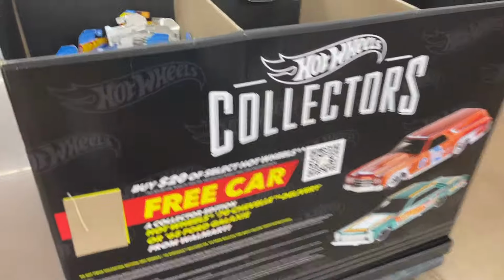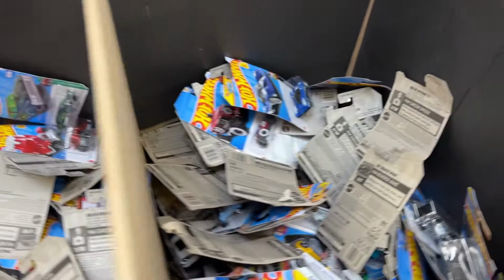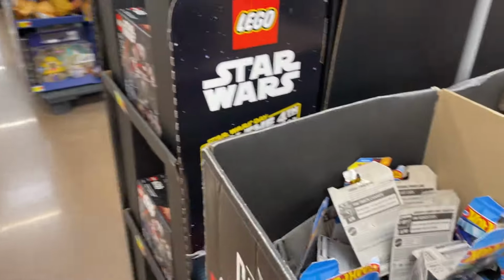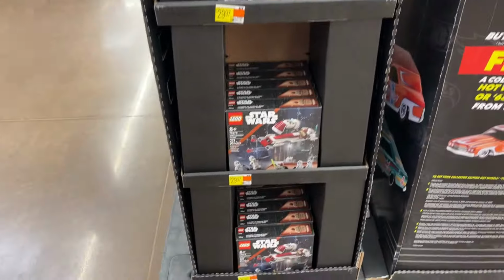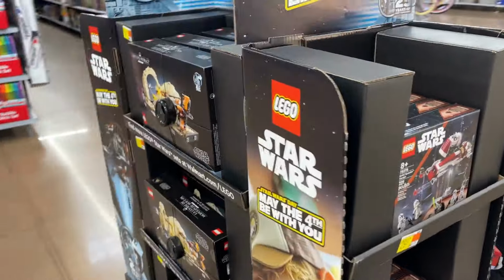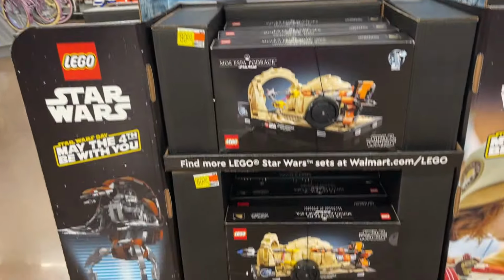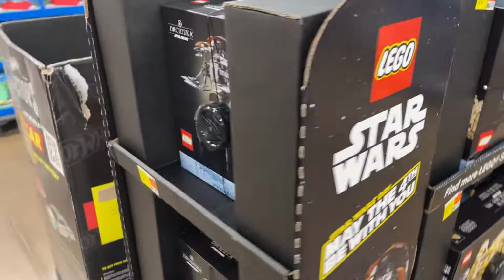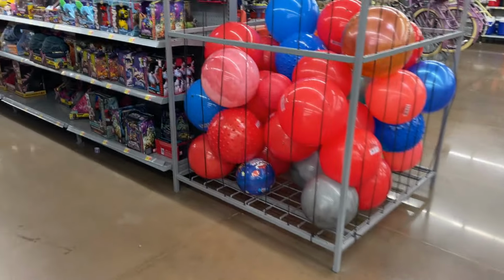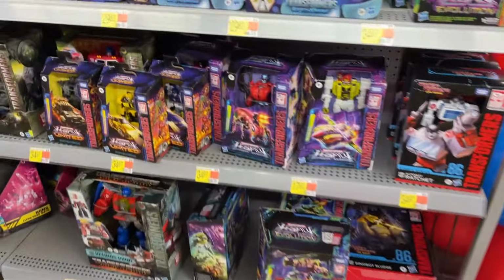Little dump station. All kinds of Hot Wheels inside. Take you a bath of Hot Wheels. A little bit of Star Wars. All that May the 4th stuff, right? So we got Star Wars Legos. 25 years of Star Wars Lego. Whew. We got down here Transformers going on.